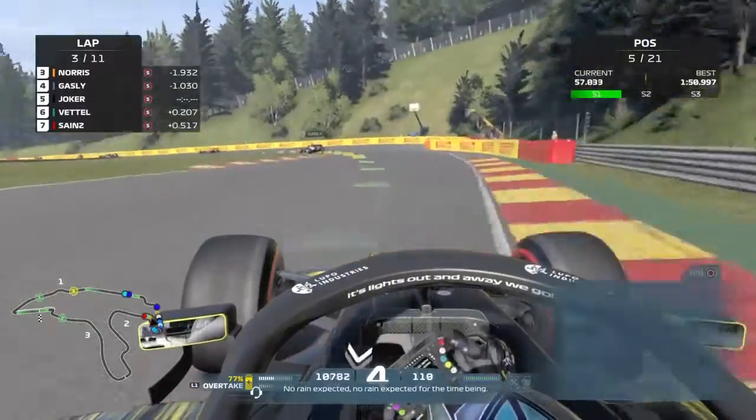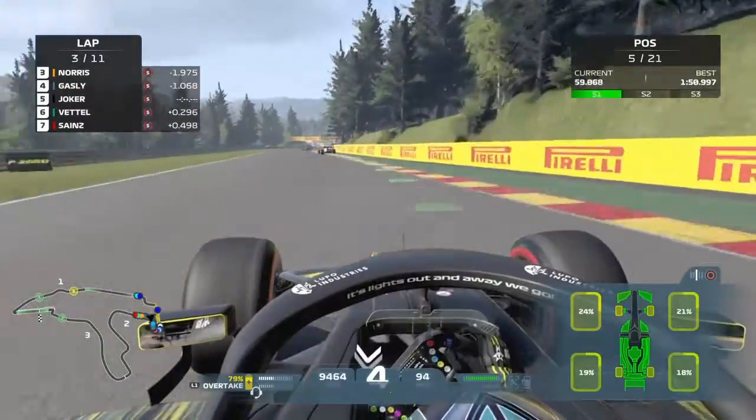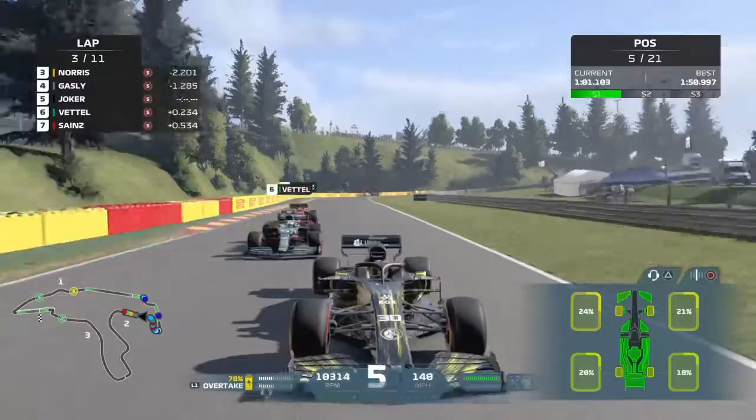No rain expected. No rain expected for the time being. Dries seem like the best tyre for now.